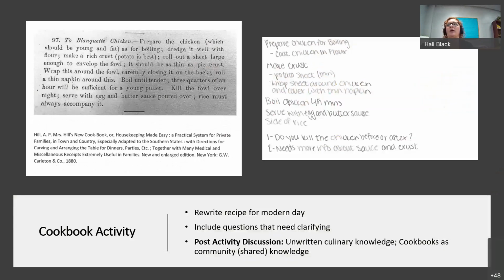And so here's another one that was, I have to say, probably my absolute favorite. And it resulted in much discussion and laughter. This recipe is for a chicken and pastry based dish whose instructions required a good deal of previous culinary knowledge. You can see the recipe on the left, and you can see the students' notes on the right, where they're trying to rewrite this particular recipe.